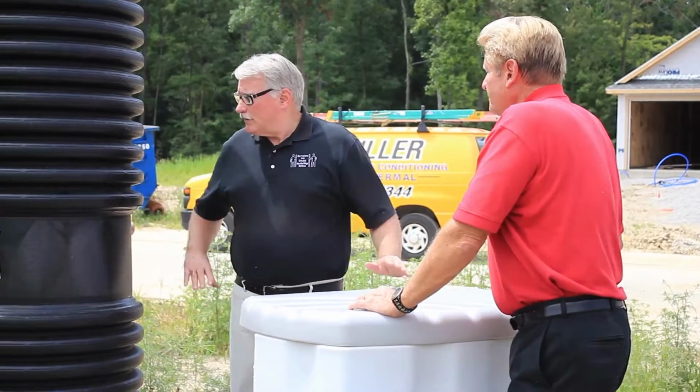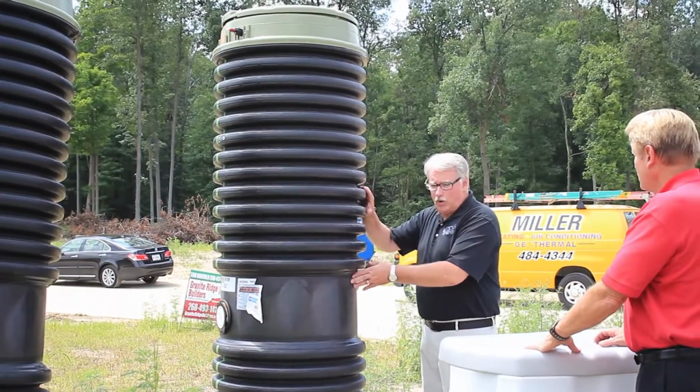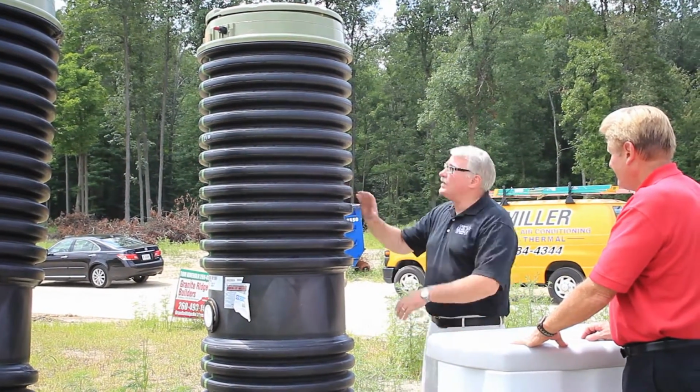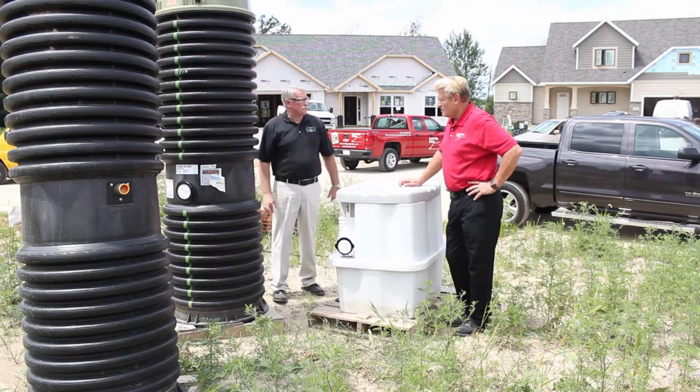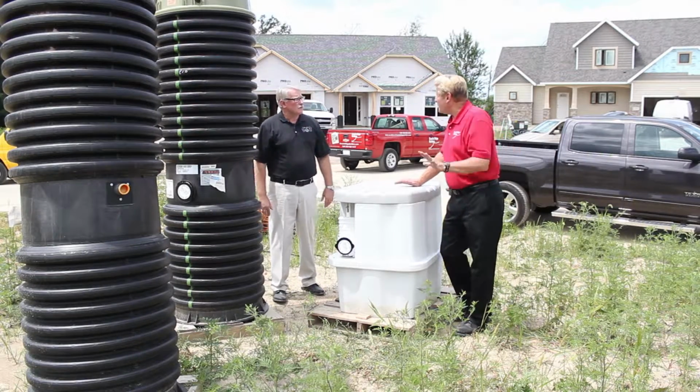Show me what you're standing next to. This is the outside equivalent to the inside equivalent. And the reason it's so large, Tony, is because this part needs to set under the frost line. That makes sense. So that way you have no problems with freezing and things like that, right?